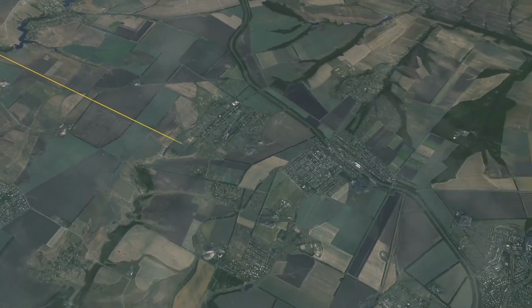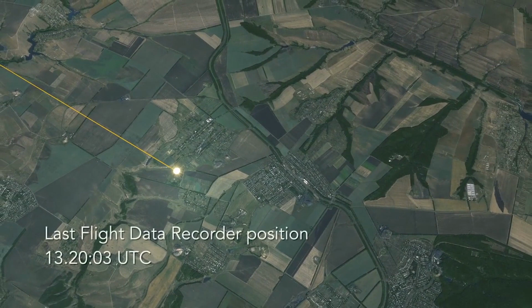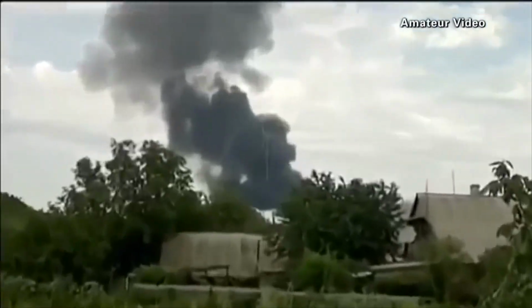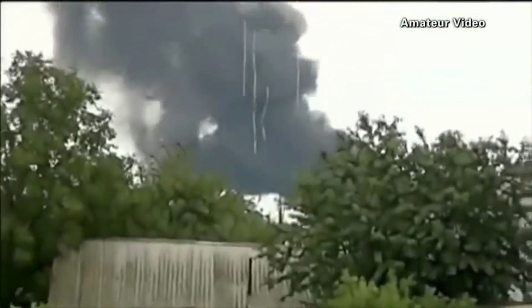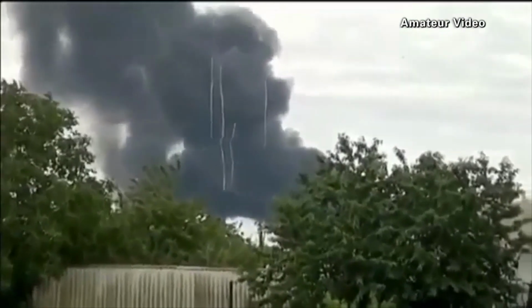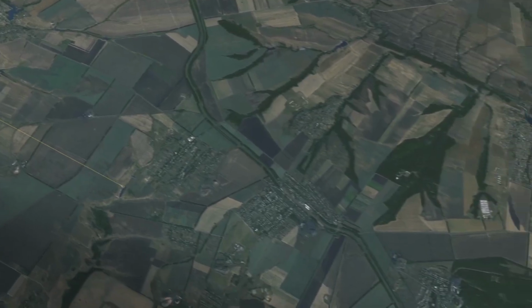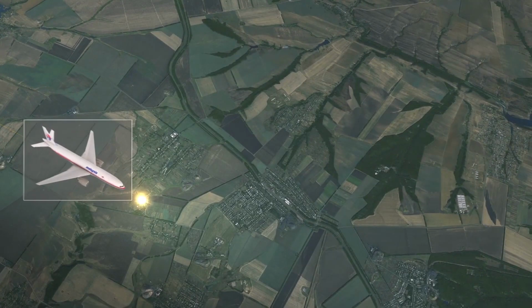Flight MH17 disappeared from the radar at 20 minutes and 3 seconds past 1 UTC. Very soon, the first reports were made of wreckage falling down in the eastern part of Ukraine. In an area of about 50 square kilometers, 6 sites were identified where parts of the aeroplane came down.